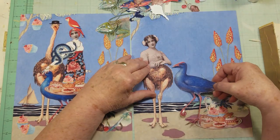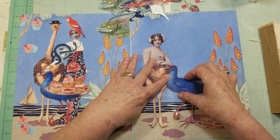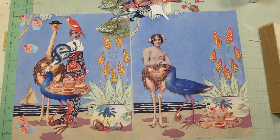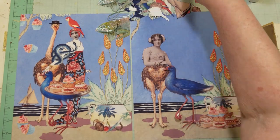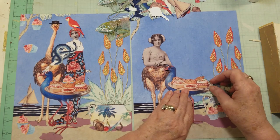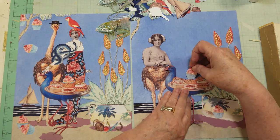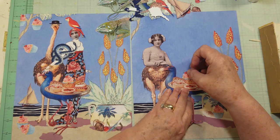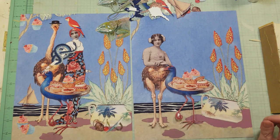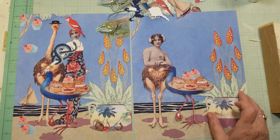Now, she could be leaning on the bird's head. That would work. Okay. And we could then put the tea tray up here. I like the way this fits right on the back of this bird. Okay, we still have our sugar bowl here.